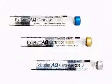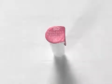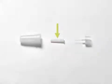The Follistim AQ cartridge consists of the rubber inlay, the metal rimmed cap, and the rubber piston. The BD microfine pen needle unit consists of the outer needle shield, the protective paper seal, the inner needle shield, and the BD microfine pen needle.